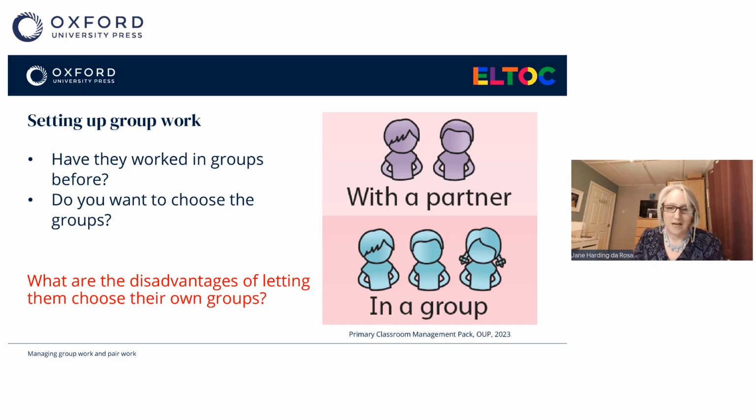Really does depend on your class, the relationship you have with them, the relationship they have with each other as well. Yeah, Amma says, yes, I want to choose. Why do you want to choose that? Why do you want to be in charge of choosing? Yeah, a lot of them will just choose to be with their friends, and then they may mess around.